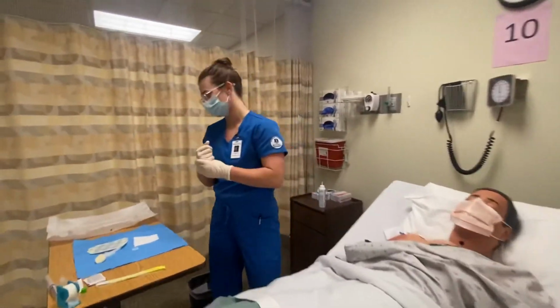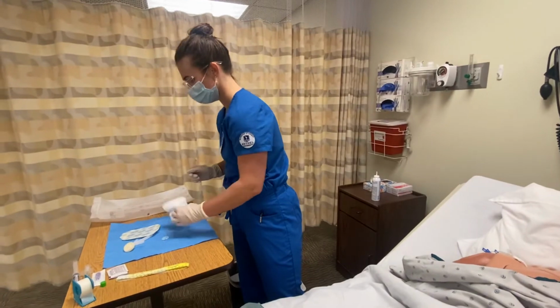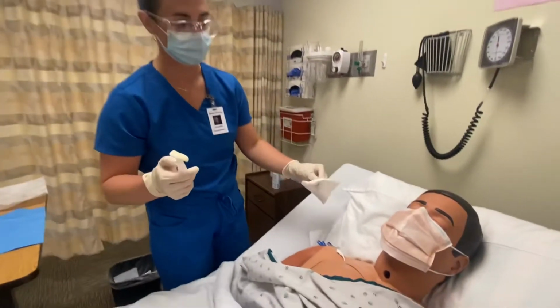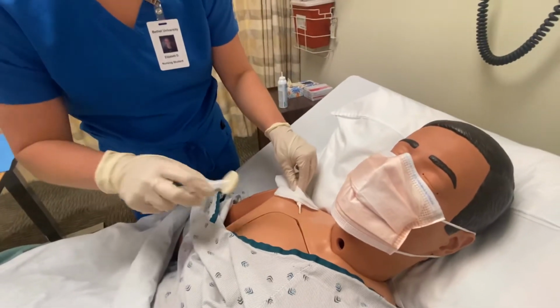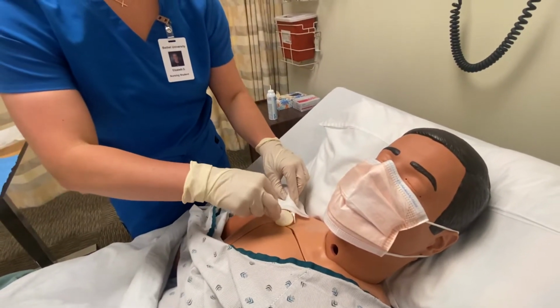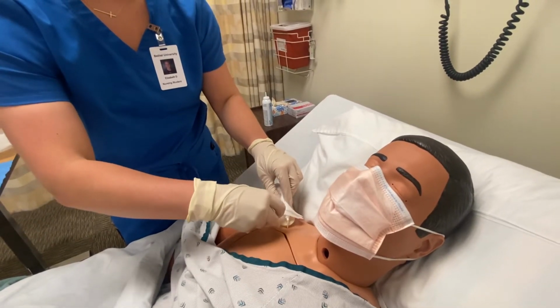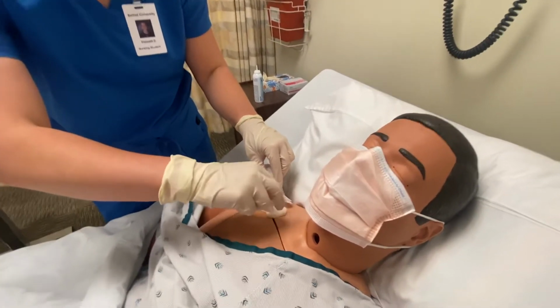Now that we have those on, we're going to go ahead and start cleaning. So I'm going to grab this 4x4 gauze and our swab. I would crack this to activate it. So we're going to go ahead and pick up the line with this, and we're going to clean around the site for 30 seconds. And we want to start on the inside closest to the line and then work our way outwards.